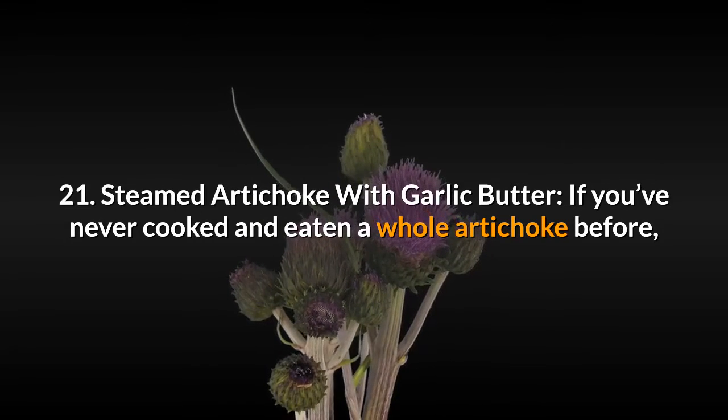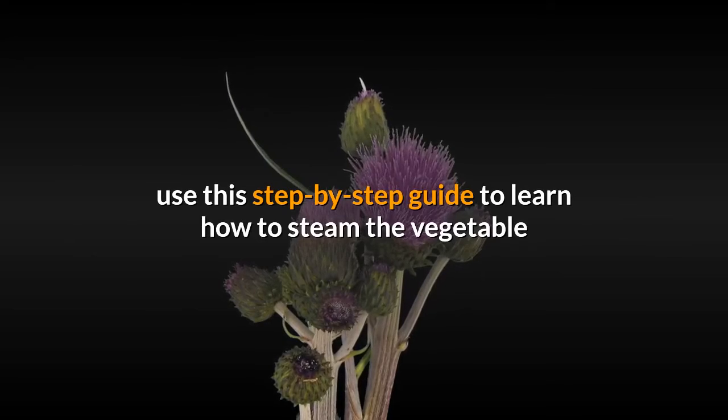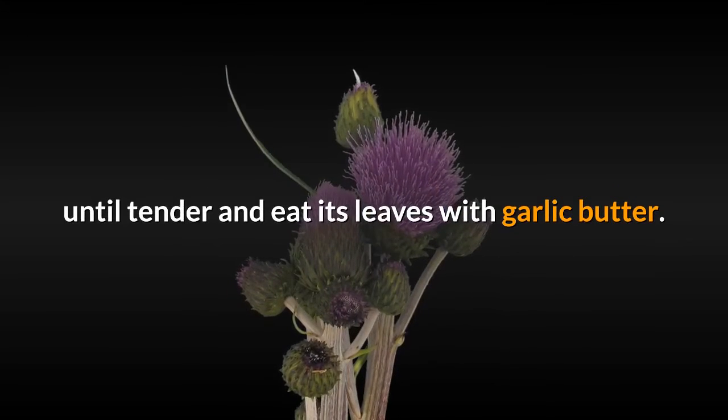21. Steamed artichoke with garlic butter. If you've never cooked and eaten a whole artichoke before, use this step-by-step guide to learn how to steam the vegetable until tender and eat its leaves with garlic butter.